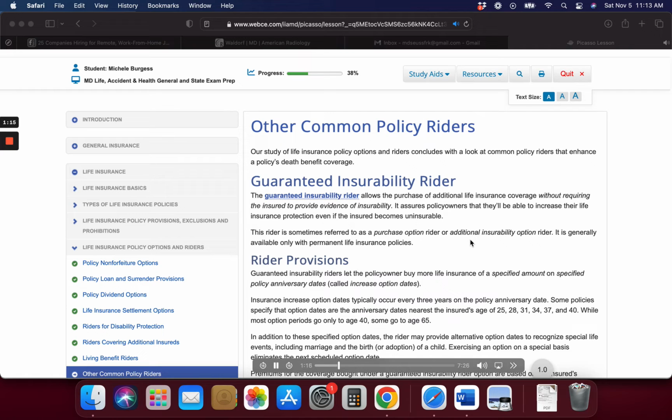In addition to these specified option dates, the rider may provide alternative option dates to recognize special life events, including marriage and the birth, or adoption, of a child. Exercising an option on a special basis eliminates the next scheduled option date. Premiums for the coverage bought under a guaranteed insurability rider option are based on the insured's attained age when the option is exercised. Most policies require that options be exercised within 30 days before or after an increase option date.